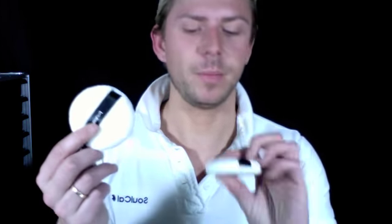I'm just going to see if I can find one. There we go. So I tend to apply it with a powder puff because it just tends to last a lot longer, and I can control the amount. And you just get some into the lid, you press your powder puff in it, then you whack it on the back of your hand to knock off the excess.